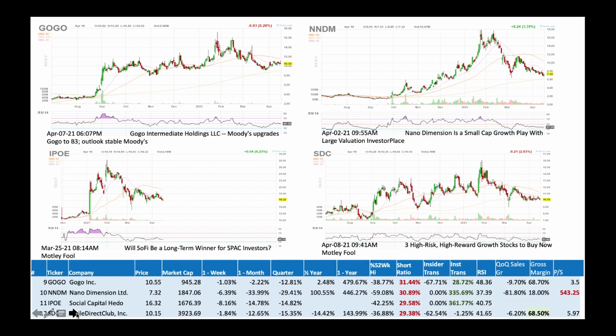Next, we'll jump into GOGO. GOGO is into the wireless, as many of you know. And with the semiconductor shortage, I think these wireless stocks are really trying to go up as we speak. And from a chart perspective, I think they're doing nicely up and down. Now they're trying to consolidate and go up. And the RSI is also trying to pick up a little bit.